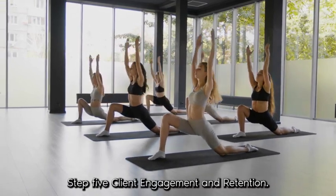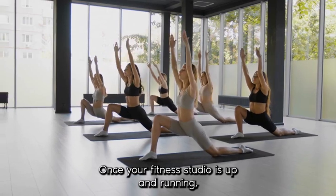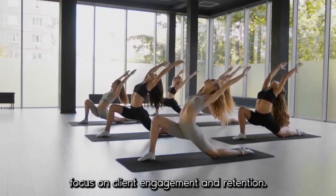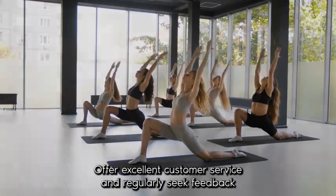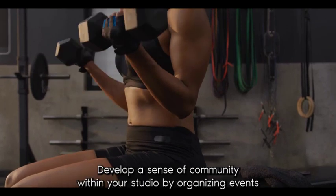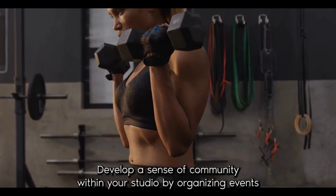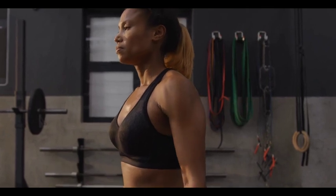Step 5. Client engagement and retention. Once your fitness studio is up and running, focus on client engagement and retention. Offer excellent customer service, and regularly seek feedback to make improvements. Develop a sense of community within your studio by organizing events, challenges, and social gatherings.